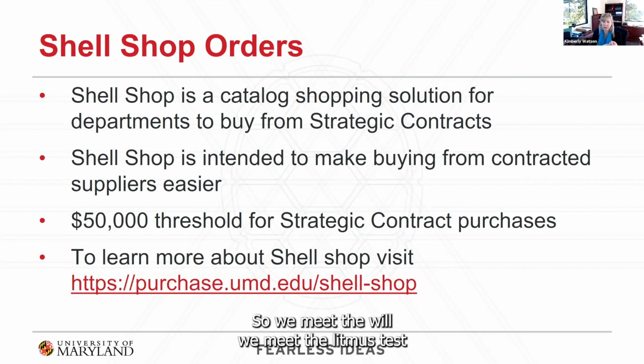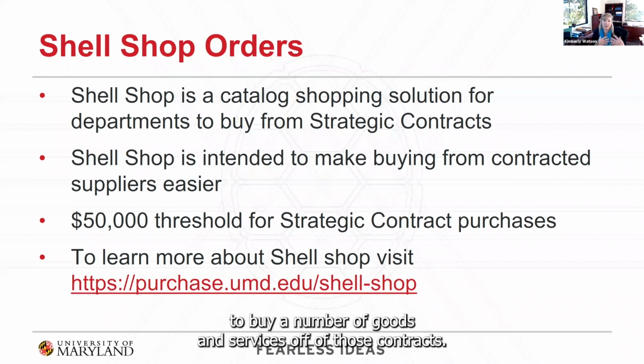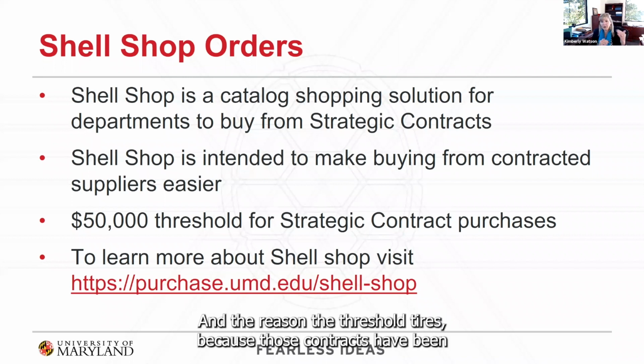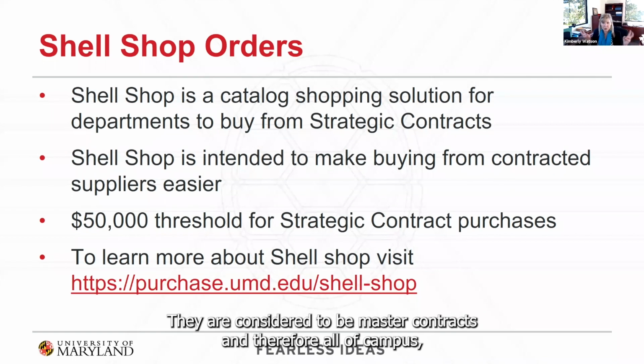So we meet the litmus test for the state of Maryland in terms of buying from contracted suppliers and the competitive solicitation piece. There's also a $50,000 threshold, which makes it also easier to buy a number of goods and services off of those contracts. And the reason the threshold's higher is because those contracts have been competitively solicited. They are available for use. They are considered to be master contracts, and they're for all of campus.